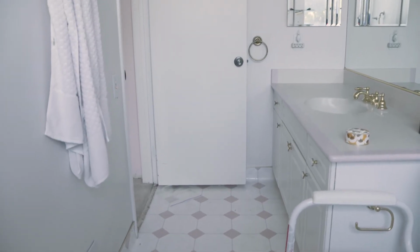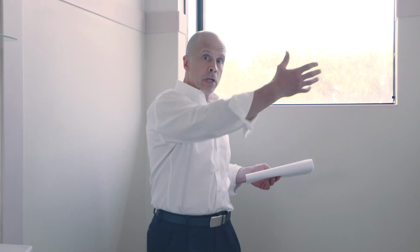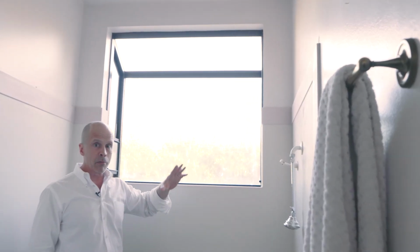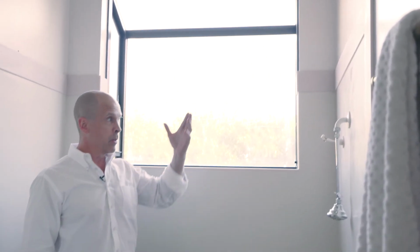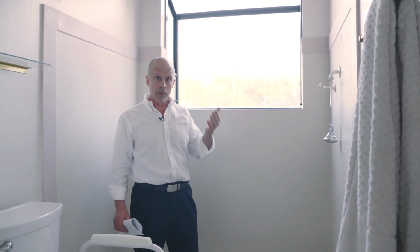If you think about a master bathroom, most people want a shower in there. So we're going to take this tub out, raise the floor up, put a shower in, put nice tile here, which then creates the next problem. You have a garden window, which does not work very well with a shower. The water from the shower gets behind the garden window and you end up having leaks and so forth.